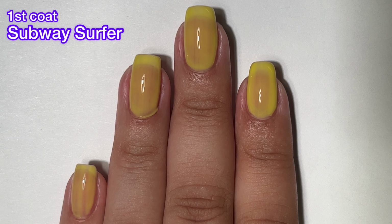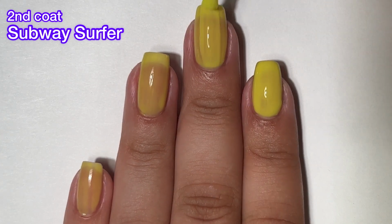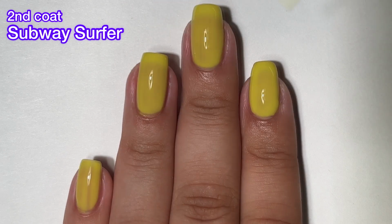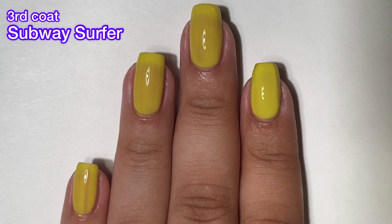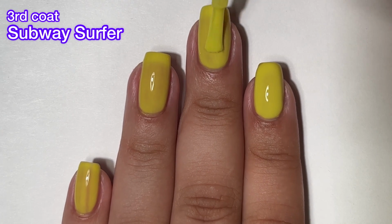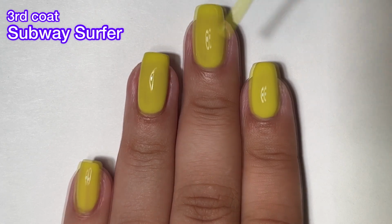The formula was a bit on the sheer side, and I had to do 3 coats of this one, so this is the first one out of the collection so far that I had to do 3 coats of, but I don't mind it. There's just some colors that need a 3rd coat. Remember, a 3rd coat doesn't mean that it's a bad polish or it's a bad formula. Some colors just need that extra love to shine to their fullest potential, and this is one of them.